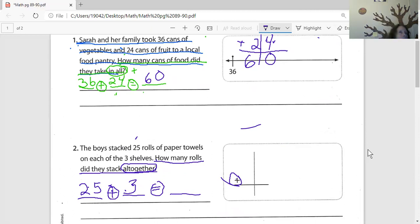Oh, wait a second. You got the 25 right. But is that 3 in the ones place or the tens place? Is that 3 ones or 3 tens? I think you got that one. Because 3 tens is 30. Right. So switch it over there. Erase it here and put it over there. You just do it with your hand.